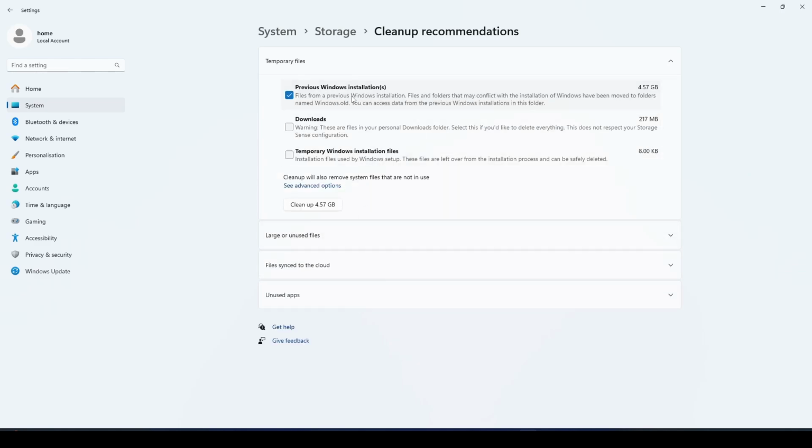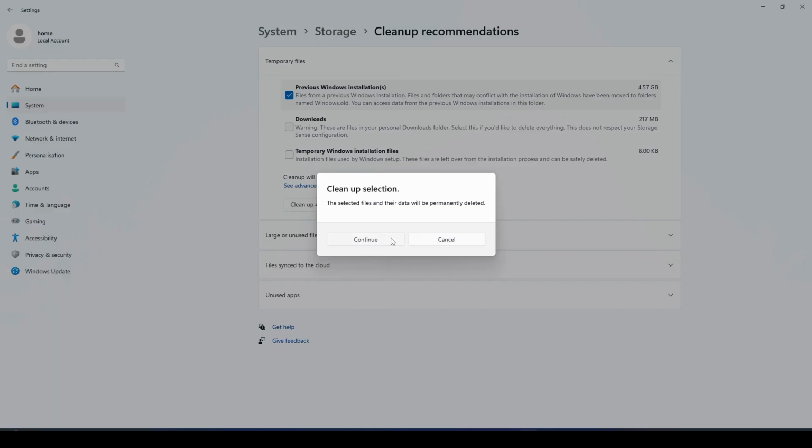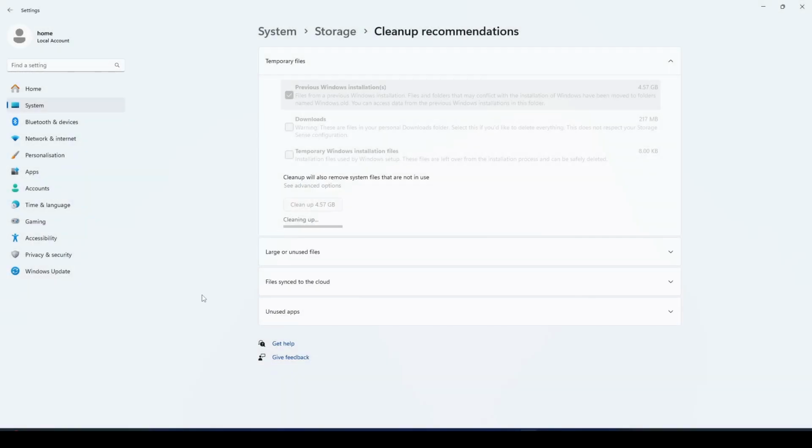Originally this folder was 30 GB, and just to make this video I cancelled the delete part and I'm doing it again. I'm left with 5 GB, so just click on the previous Windows installation and clean up. What it will do is delete all the Windows files which it downloaded from the internet to install Windows 11. So once it's done its cleanup part, just restart your PC and then you have your space back.